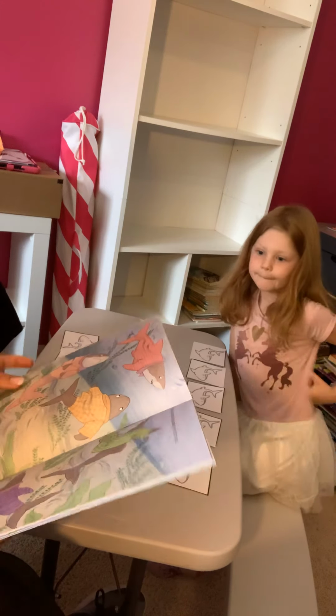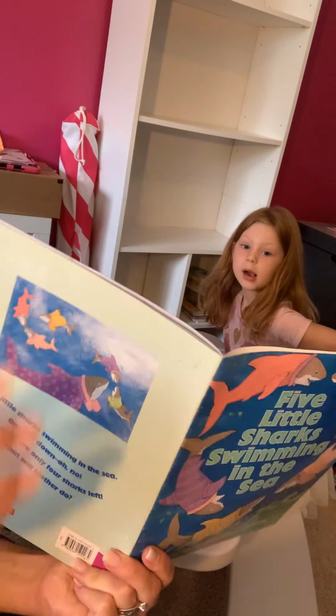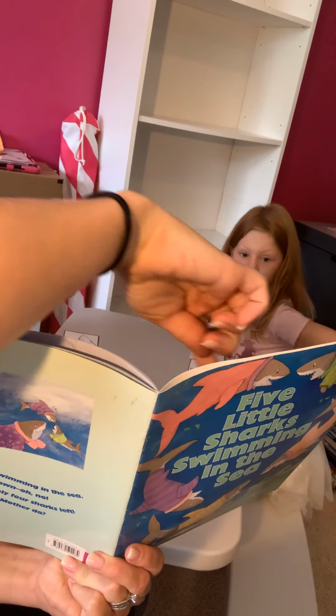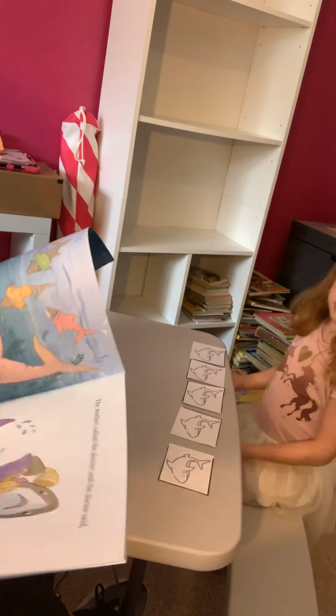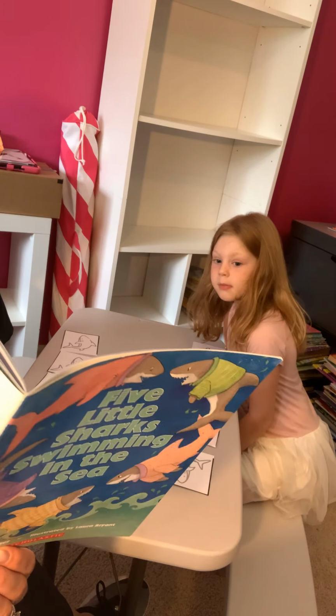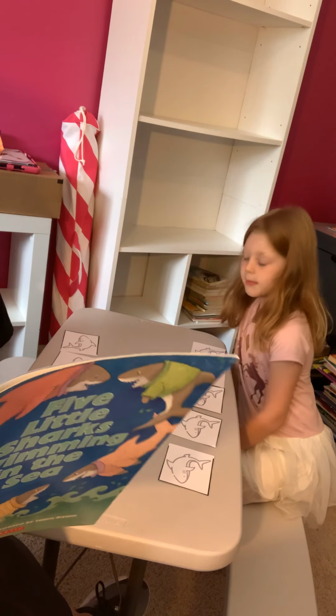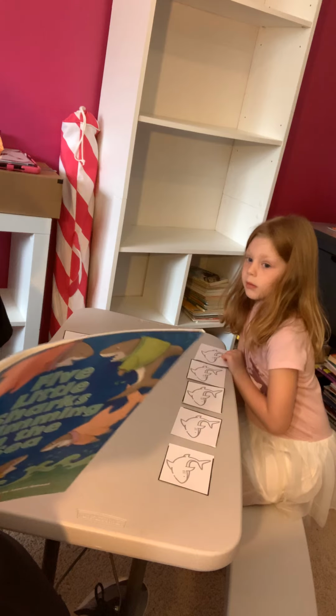5 ready? 5 little sharks swimming in the sea. Can you count them? 1, 2, 3, 4, 5. Excellent. Just like the 5 little sharks you have on your table. One bumped into a giant manatee. The mother called the doctor. The doctor said, "No more sharks swimming in the sea."